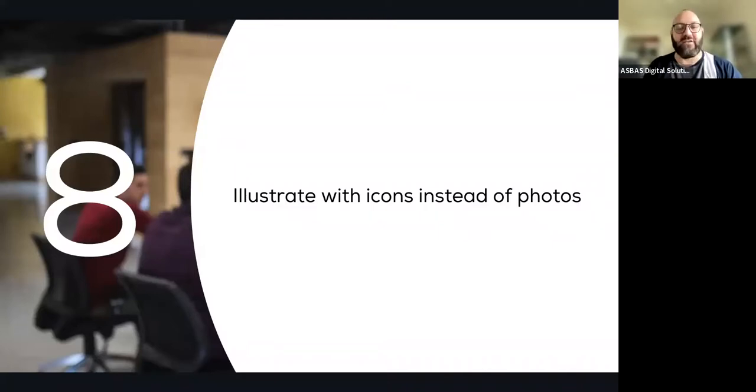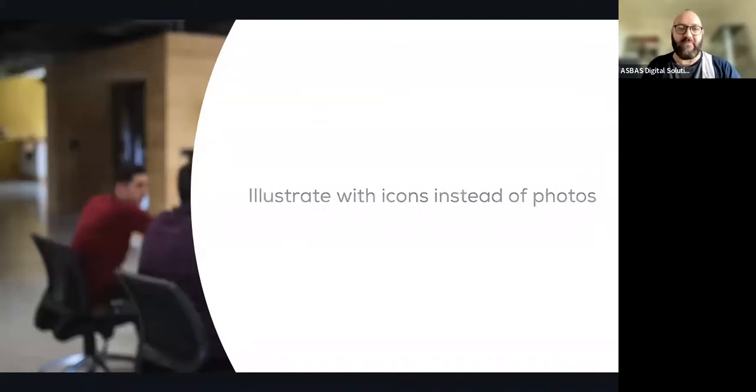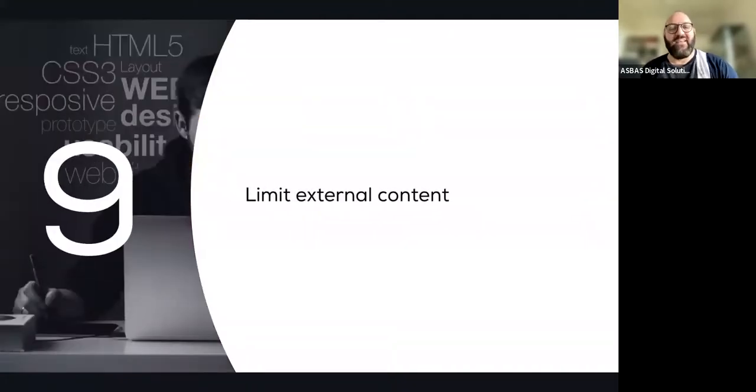That sort of icon can say just as much as a photo can say, with a lot less loading time. Number 9, try and limit the external content. And by external content, I mean YouTube videos on homepages, Facebook like boxes on homepages, and my least favorite is the Instagram gallery on the homepage.